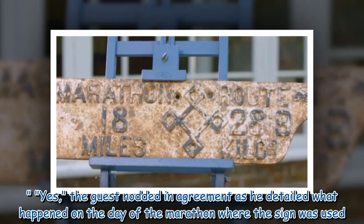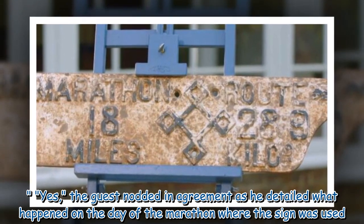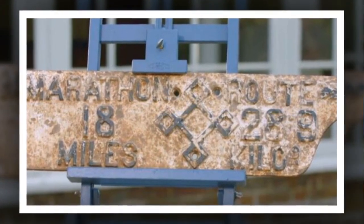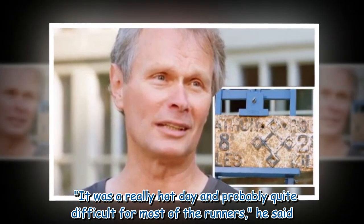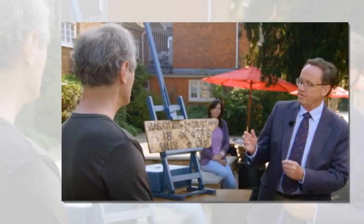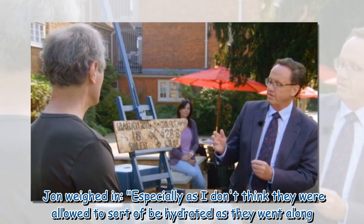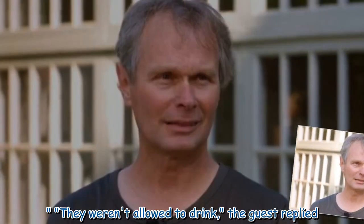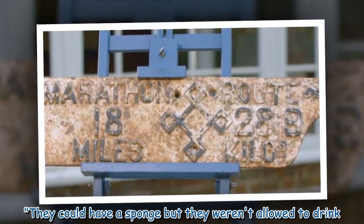"Yes." The guest nodded in agreement as he detailed what happened on the day of the marathon where the sign was used. "It was a really hot day and probably quite difficult for most of the runners," he said. John weighed in, "Especially as I don't think they were allowed to sort of be hydrated as they went along." "They weren't allowed to drink," the guest replied. "They could have a sponge but they weren't allowed to drink."